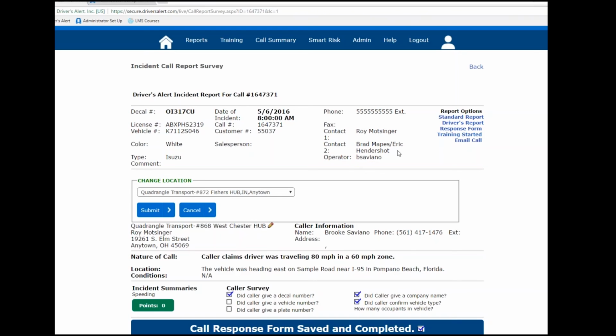Okay. If your employees have started taking the training, boy, do we get these calls a lot here at Drivers Alert. What's my username and password? Well, as a manager, you are able to retrieve that for your employees simply by clicking on this training link. So it's always under the report options on the call report. It should either say not attempted, training started, or online training if you haven't assigned it yet.